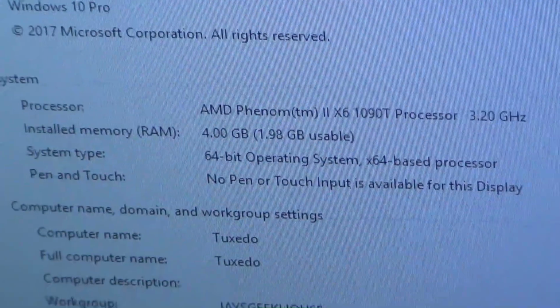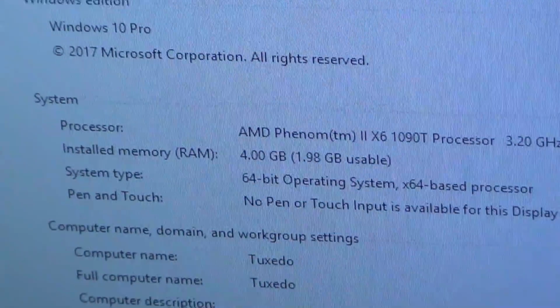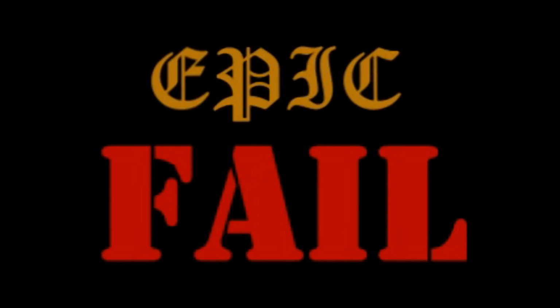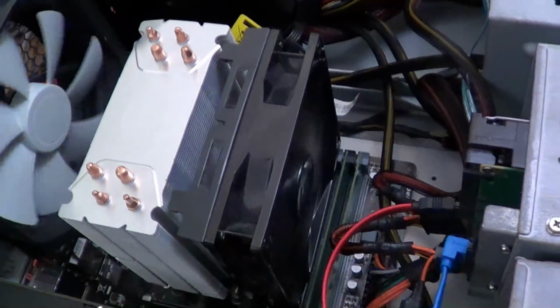Yeah. Let's try removing the sound card. Although I don't think sound font memory allocation is going to be doing anything here. Why didn't I think of this earlier? Duh. Epic fail. Alright, let's see how it goes.